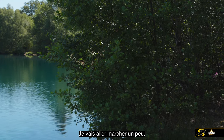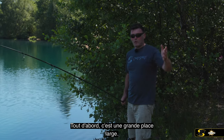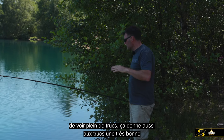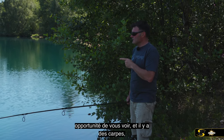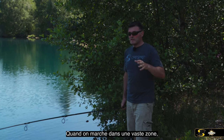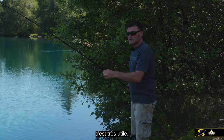Right then, I'm just gonna have a little wander in here and have a quick donk. But just on that, it's a big wide open peg first and foremost, and it's quite high. So whilst it gives you a really good opportunity to see loads of stuff, it gives stuff a really good opportunity to see you. And there's a carp just outside there that's already looking a bit edgy just by us walking down here now. But when you're walking into a big open peg, just stick to the edges rather than going in the middle. A little bit of watercraft, and it serves you very well indeed.